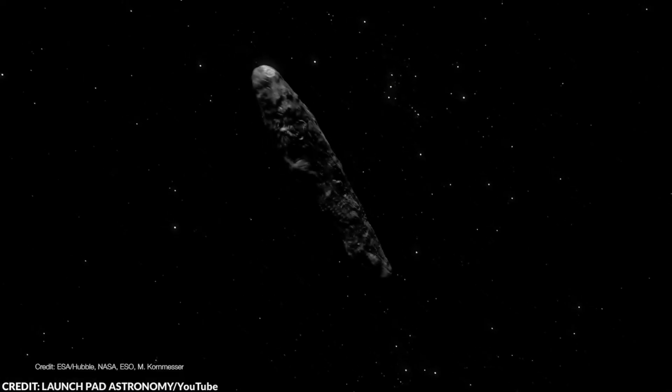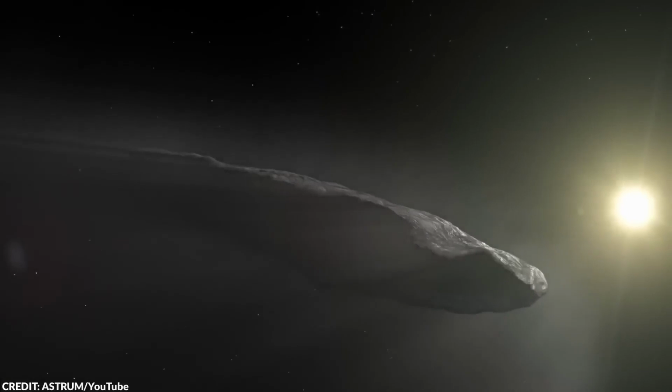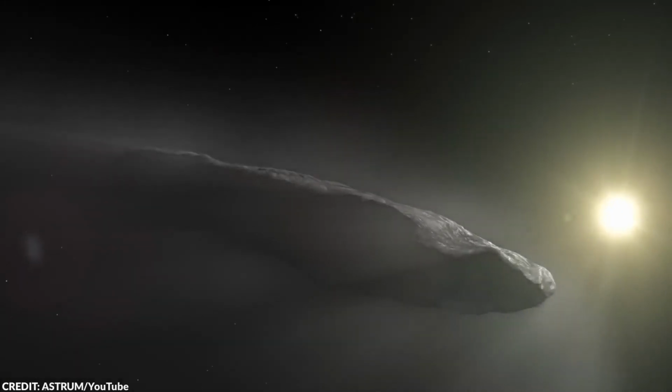So what exactly is this object? Comet, asteroid, or alien spaceship that somehow just passed through our solar system? Well, we're yet to know.